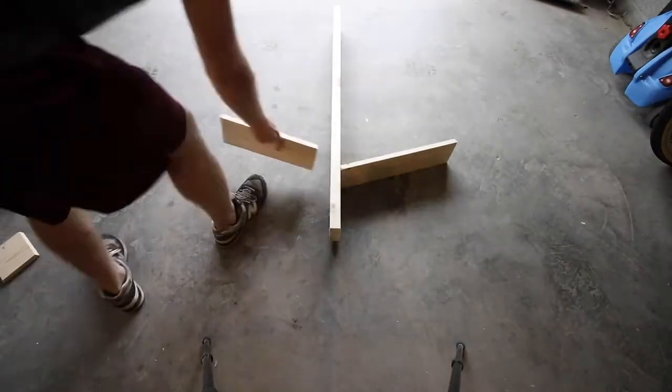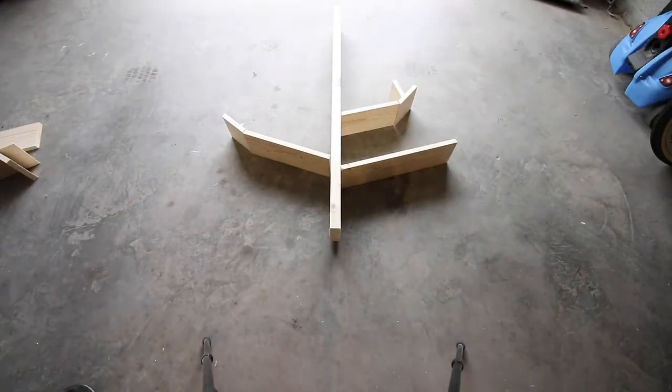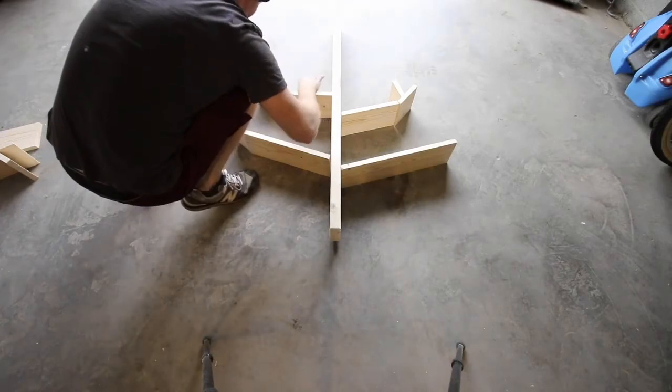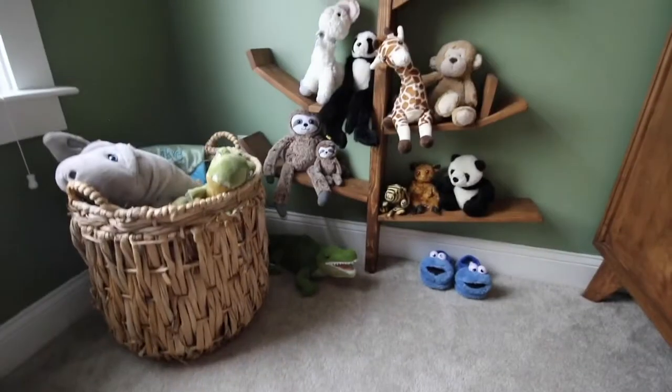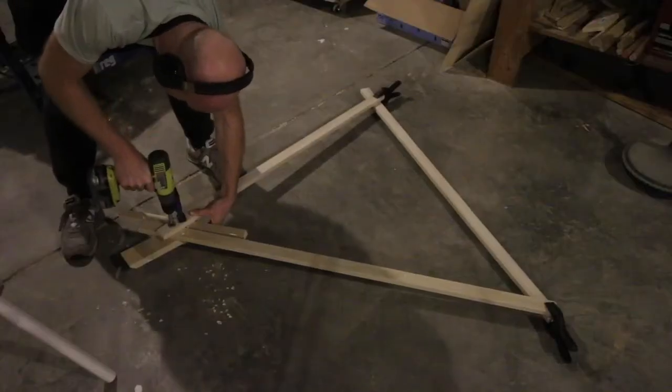We built this really cool wooden tree-shaped bookshelf. Well, we designed it and planned for it to fit little kids' books, but it has really turned into a place for all his guys to hang out, and it's been the perfect little playhouse for his stuffed animals.